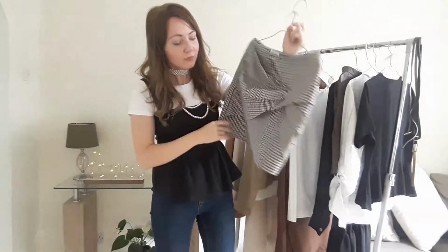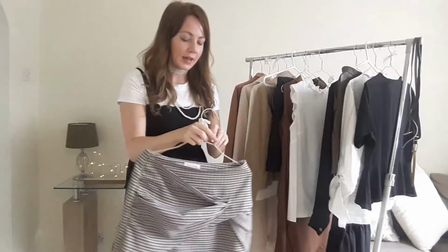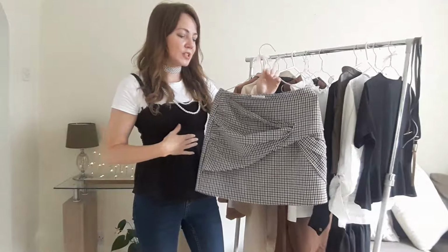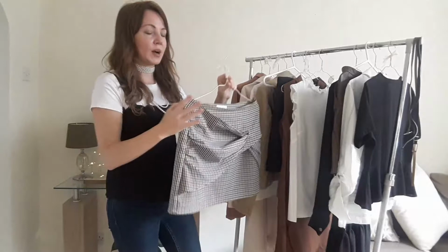It's a lovely check fabric, nice and thick. Again, very minimal ironing. I pretty much wash this and leave it and it's fine, so it's great. I got this last year, but it's seen me through the winter months with a polo neck and tights, and I have been wearing this for spring summer with no tights and a nice little blouse. So yeah, very versatile, lovely fabric and colours as well, which won't go out of fashion.